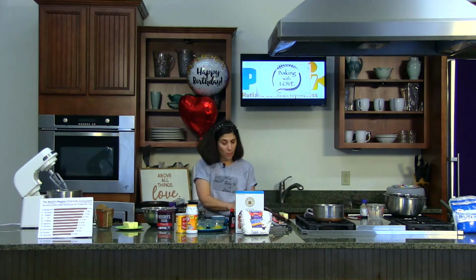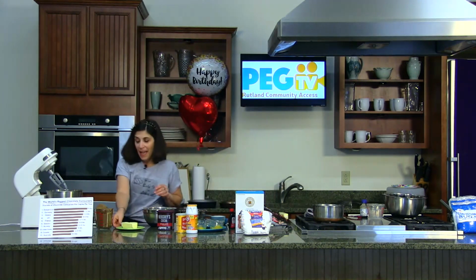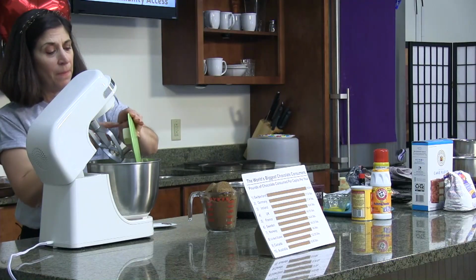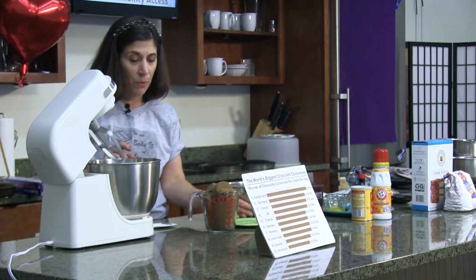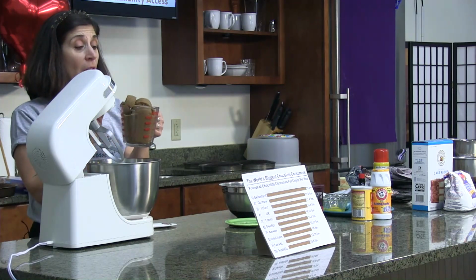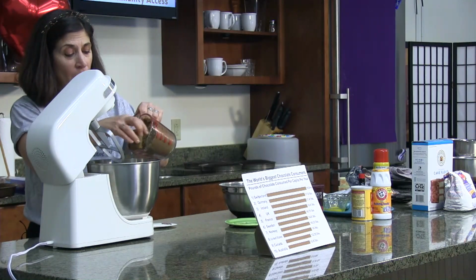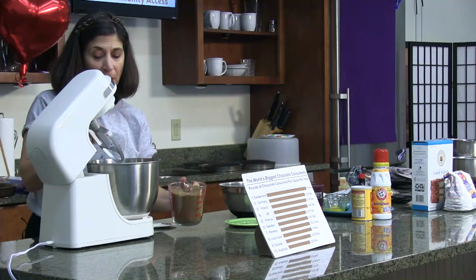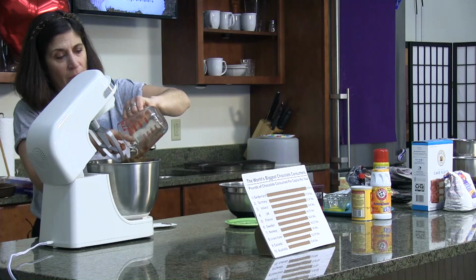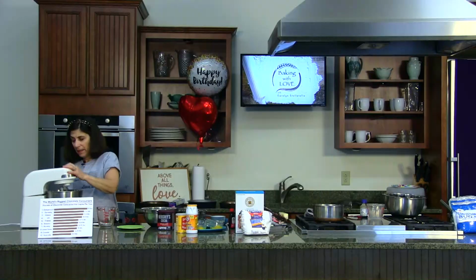So into the bowl of our stand mixer, I'm full of chocolate already. We're going to add 5 ounces of room temperature, unsalted butter. That is 1 stick plus 2 tablespoons. And we're going to cream that together with 2 3/4 cups of firmly packed brown sugar. I'm using dark brown sugar. And you might remember our story about firmly packing your sugar. So we're going to get this out of there, like so. And now we're going to turn on our stand mixer and let this do its thing.